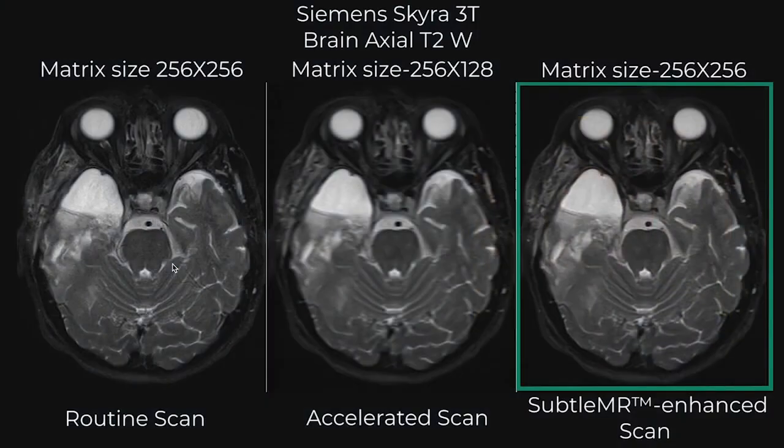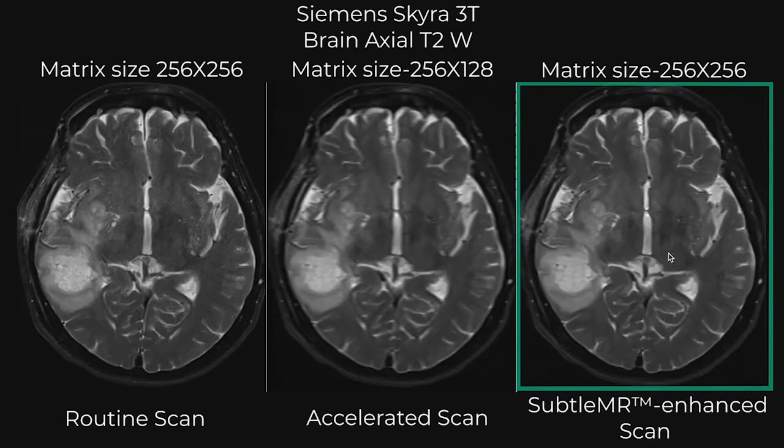This example is a brain MRI scan performed with different pulse sequences. The image on the left is the routine scan. The one in the middle is an accelerated scan with lower resolution. The image on the right is the SubtleMR enhancement result of the middle image. You can clearly see resolution enhancement in the SubtleMR images. As I scroll through these slices, you can clearly visualize the tumor boundaries. The SubtleMR image is diagnostically equivalent to the image on the left, which is the routine protocol.